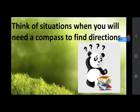Now think and answer why a sailor or explorer would need a compass. So did you know of this block? Read, did you know of this block? There are a number of other methods to find directions, such as observing the polar star, using a watch or a sundial. People in the early times used to rely on the sun and stars to find directions.